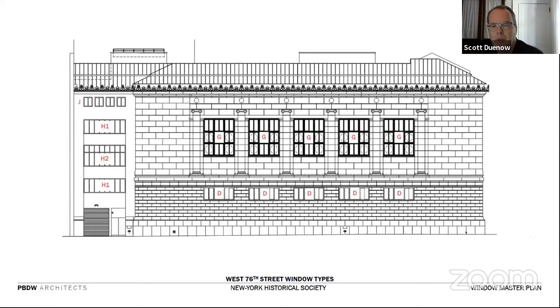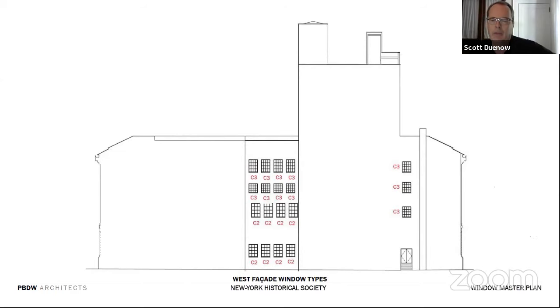On 76th Street, we have the upper windows again. The lower windows are the ones that have the temporary storm windows. There are windows over the loading dock in conservation areas. And then there's a whole series of double hung windows on the secondary facade.